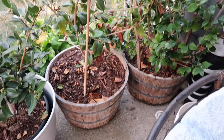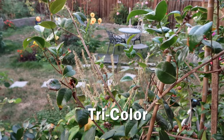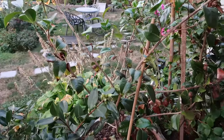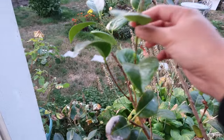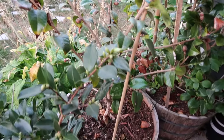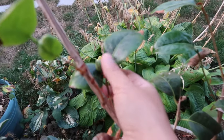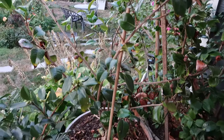These guys are in containers as well. This is a tricolor camellia. This plant got freeze burned pretty badly last year from the winter storm that we had, but it kind of recovered. It put on some new growth, not a whole lot, but it's surviving. And I don't see new buds. There are some here, so a few new buds appearing.